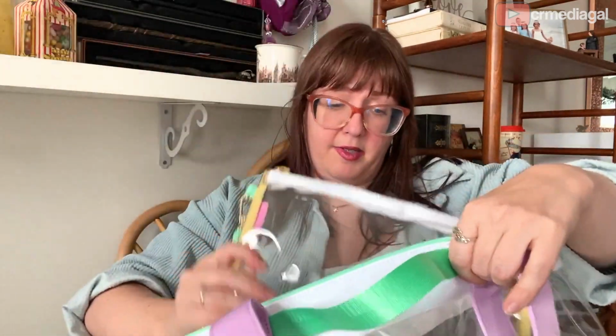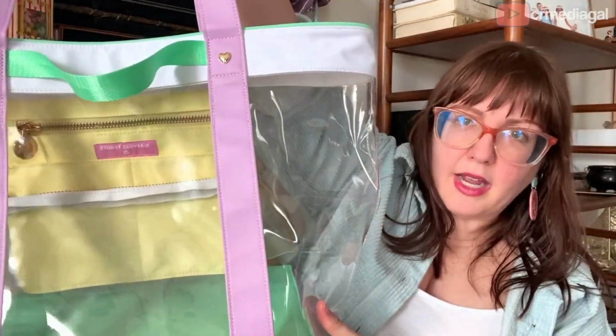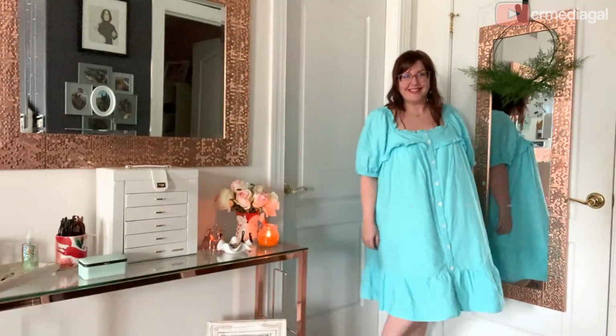This was $15. And normally I wouldn't want a bag or a pouch that's completely clear and open, but I love the look of these color block items. So I intend to use the heck out of them all spring and summer. Imagine this tote, popping in your phone and your sunscreen and some moisturizer and taking this to the beach or just out to the pool. I mean, how cute.